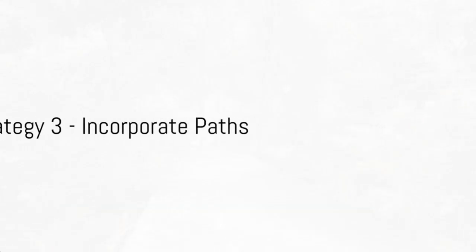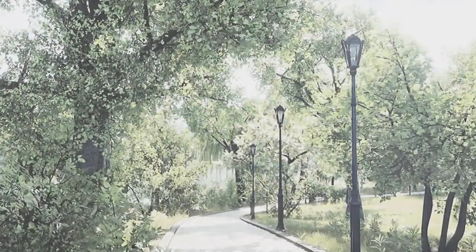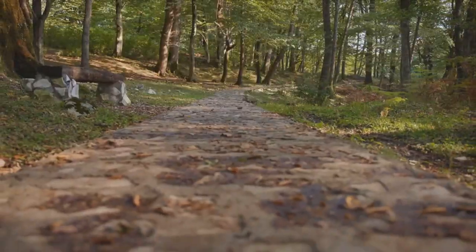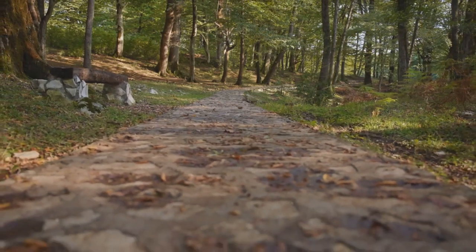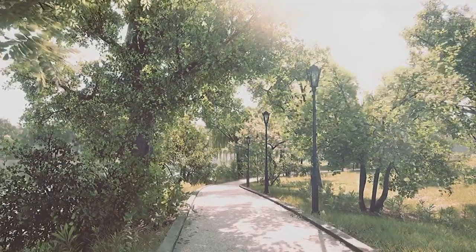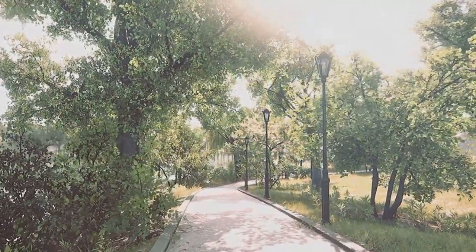Thirdly, don't forget to incorporate paths. Picture meandering walkways, guiding your steps through the garden's heart. Such paths not only add structure, making your green haven more navigable, but they also infuse a whimsical charm. Remember, paths not only guide, but add a touch of charm.